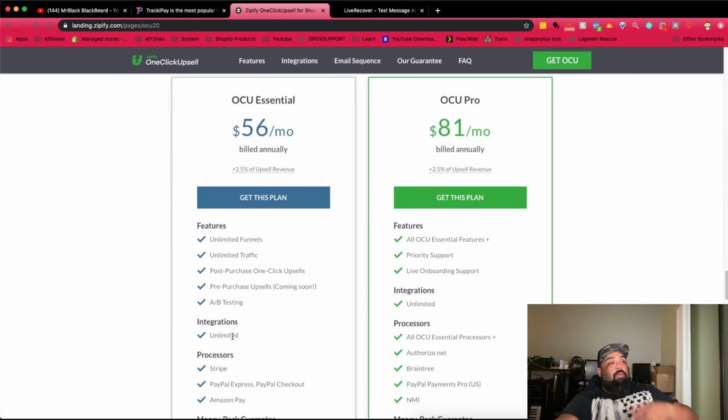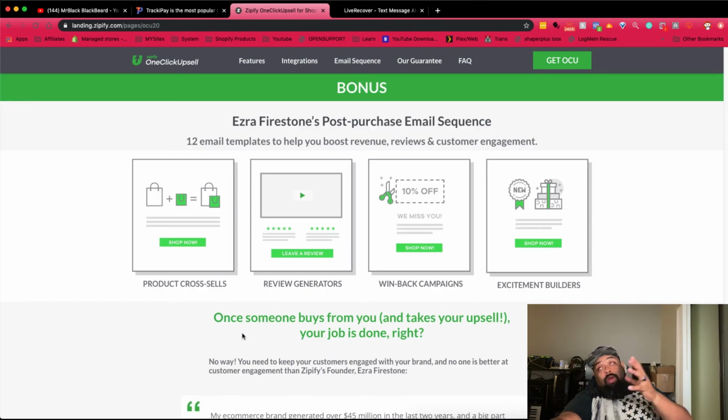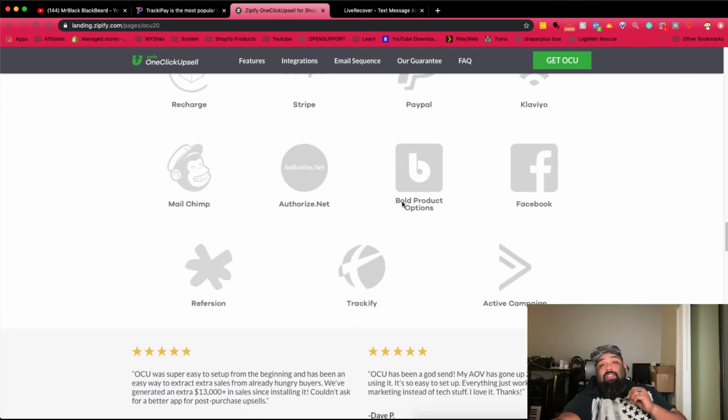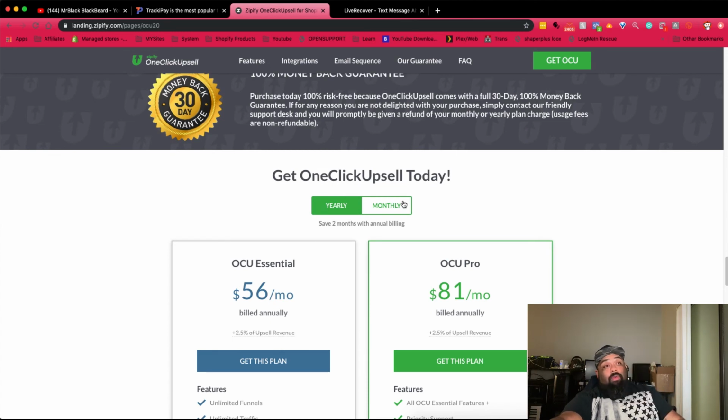It works with Stripe, PayPal, Amazon Pay, everything. So, well, not everything, but most of it. You can put in discount coupons, email sequences. There's tons of stuff in this. So I would definitely get it. Wouldn't really worry about the price too much. I mean, if you're making consistent sales or decent sales, this is really not going to be too much for you. It's not going to be that bad.